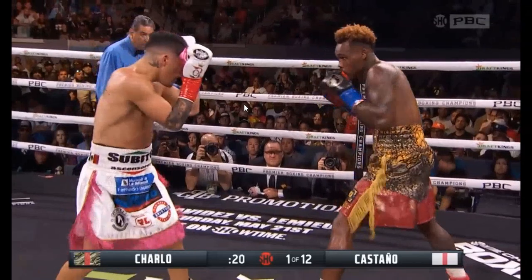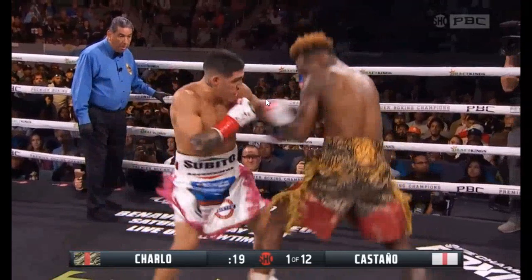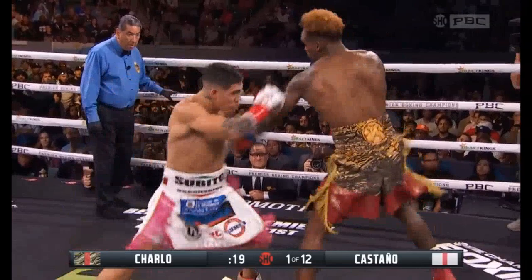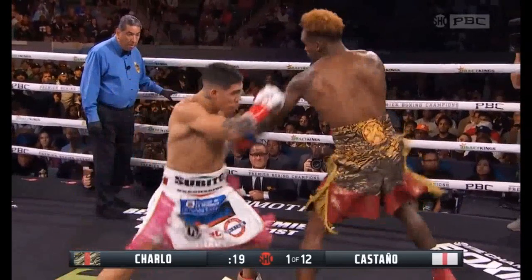Now again, rocking back and forth, feinting here. He's back, stepping forward, and now Castaño coming forward, intercepting that, trying to slip to the inside. Now again, Charlo on the front foot here, very susceptible to this hook. And again, this is Charlo's main source of getting on the offense or getting on the line. It's the first piece of his offense, because he always keeps his left shoulder forward.